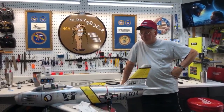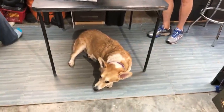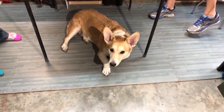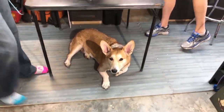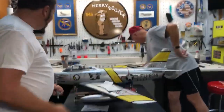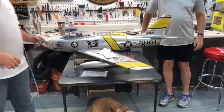Dog's in here hanging out today. There's the Winter Dog. His name's Winchester. We call him Winnie. Hey, Winnie. Say hi. All right, guys. Sorry. Ryan says you keep your planes in the bedroom with your IX-12. No, the IX-12 lives in there. The airplanes aren't allowed in there.